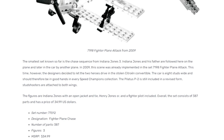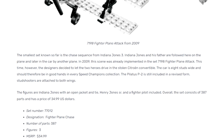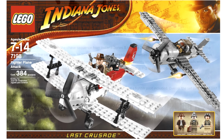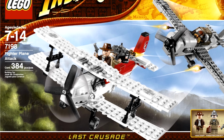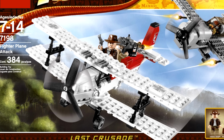Now, they also kind of warned that these prices might not be the final prices before the price increase, because that seems like a really good price for what's included. Keep in mind, the original Fighter Plane Attack was, what, $50? So in many ways, this is a downscale, but you aren't getting 2 planes this time and instead getting that convertible. It's an interesting way to change things up.